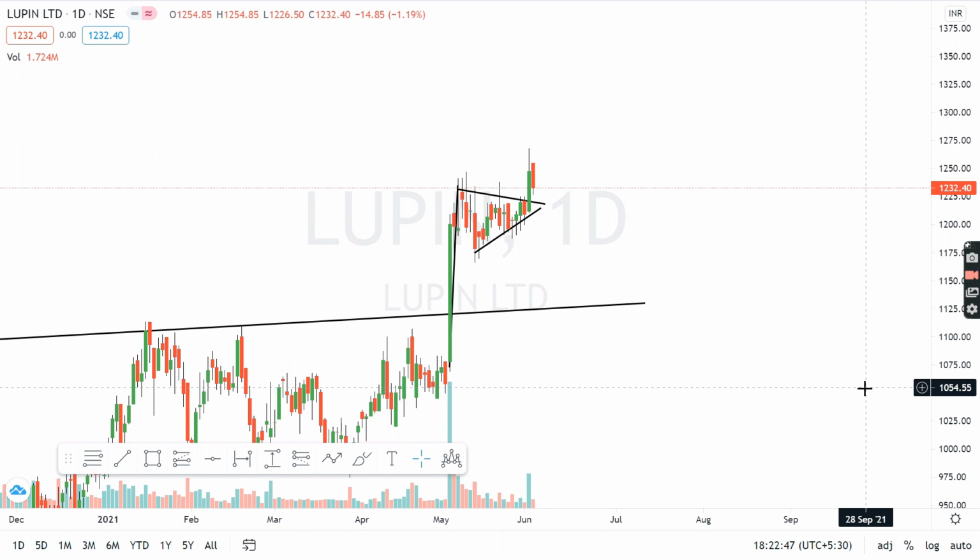How do we identify whether this is a retest candle? We just look at the volume. The volume of the breakout candle is quite high, but the volume of the retest candle is quite low. So this is considered to be a healthy retracement, and we have the third confirmation that it has given a breakout of a bullish flag pattern on the daily time frame. So this stock is looking very convincing to me.